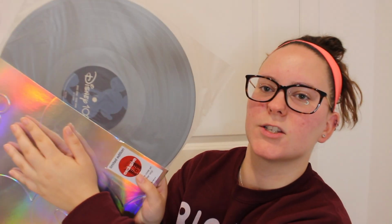But it just has a ton of Disney songs, starting from really old original ones to, down at the bottom, ones from Coco and Frozen and Moana and High School Musical. And yeah, it's gorgeous. Look at that. Tell me you wouldn't pick that up if you saw that. And here's the pressing. It's a gray, they call it silver, but it's definitely just a dark gray.